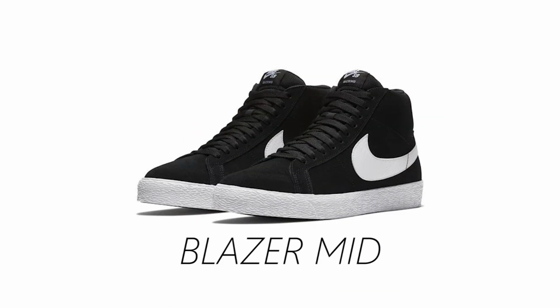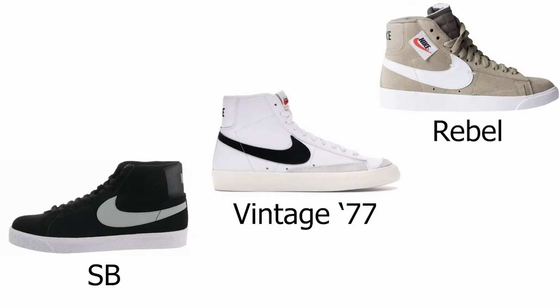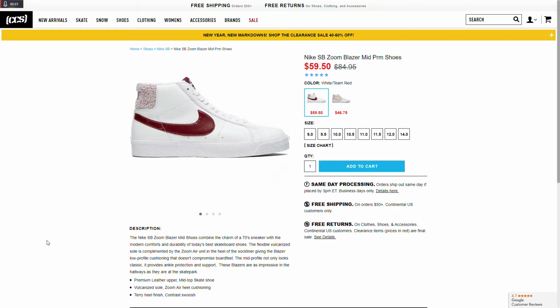At number 5, we got the Blazer Mids. Now these come in a lot of different variations. You can get the SB versions, the vintage, and the Rebel versions, all which retail at around $85 and up. I see the SB versions linger around $60 though, which is probably the ones that you're gonna find most often under that $75 mark. And these shoes remind me a little bit of a Converse.